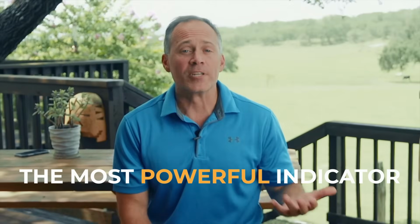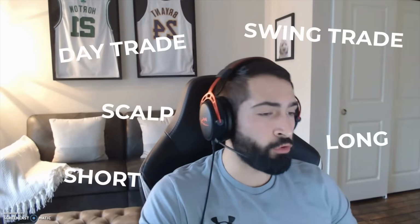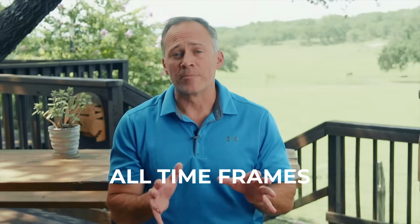This is the most powerful indicator I've ever used, and I'm not just saying that because I created it. The squeeze tells us when a stock is about to have an abnormally large move. The squeeze is my favorite setup. You can swing trade it, you can day trade it, you can scalp it, you can go long, you can go short. You can use it across all time frames on all asset classes, stocks, futures, options.